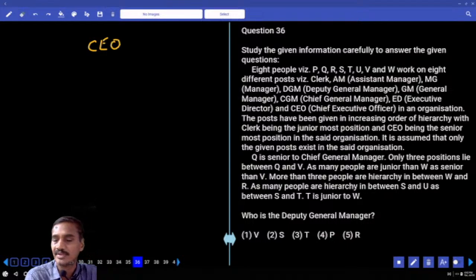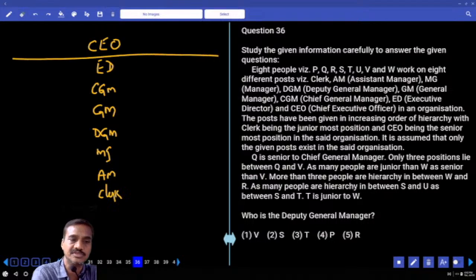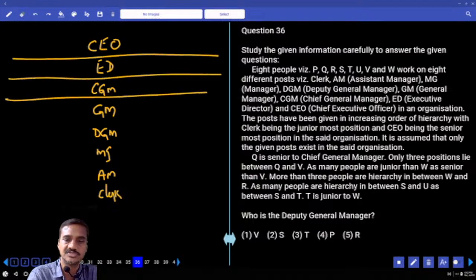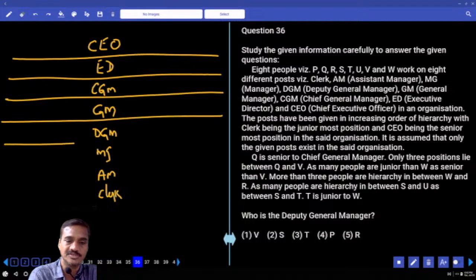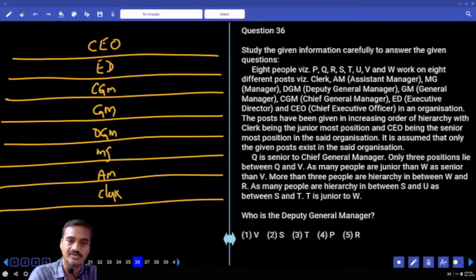Now CEO, next to CEO, who is the next one? ED. And next to ED, CGM. And next to CGM, who is that one? GM. And next to GM, it is DGM. Next to DGM, manager. And next to manager, assistant manager and a clerk. Now these are the 8 persons we have: CEO, ED, CGM, general manager, DGM, manager, assistant manager, and a clerk. Then out of all this.